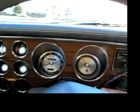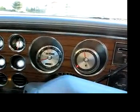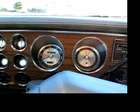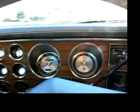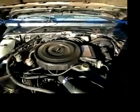This old thing fires up at will. Hey, look at that, beautiful and smooth. That's 5.2 liters or 318 cubic inches of V8 power. It's not super fast because it's only going through one of those two-barrel carburetors, but we'll have a look at this little motor here. If I can get this hood up. Yeah, there we go.